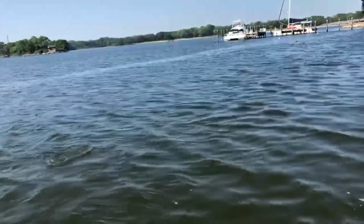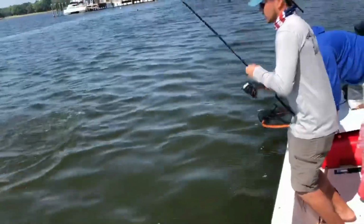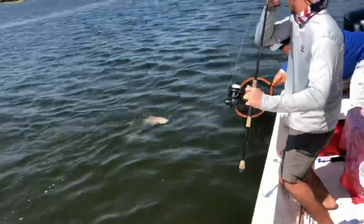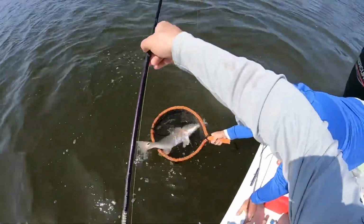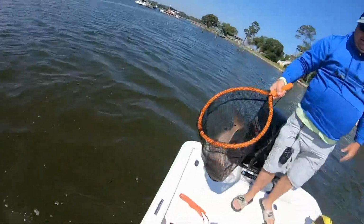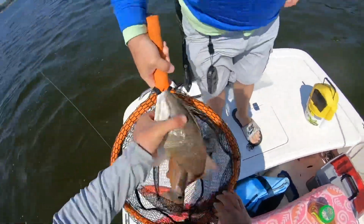Look at her. Honey, you gotta turn it back. Turn that thing back. Right. Here we go. Beautiful. Come here, buddy. Blue tail? Oh, blue tail. No, hold on. Head first. Whoa! Yes, sir, baby. Teamwork. That's what I'm talking about. Heck yeah. Nice redfish, y'all. Yes, sir.